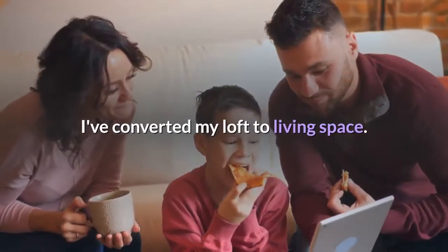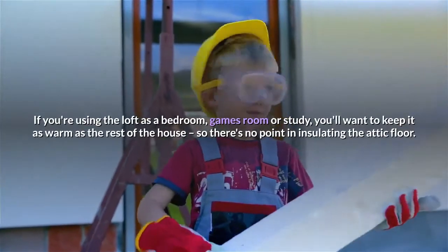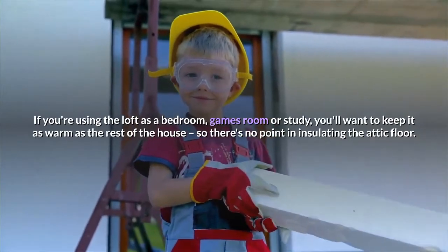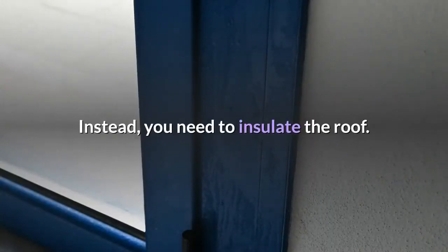I've converted my loft to living space. How do I insulate it? If you're using the loft as a bedroom, games room or study, you'll want to keep it as warm as the rest of the house, so there's no point in insulating the attic floor. Instead, you need to insulate the roof.